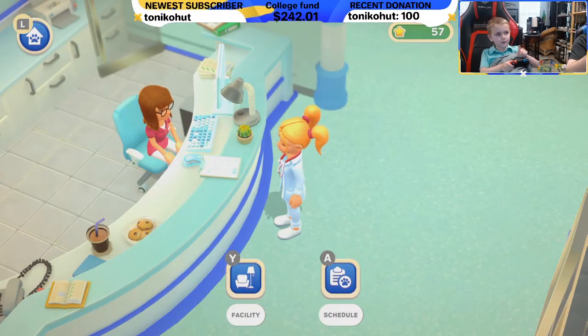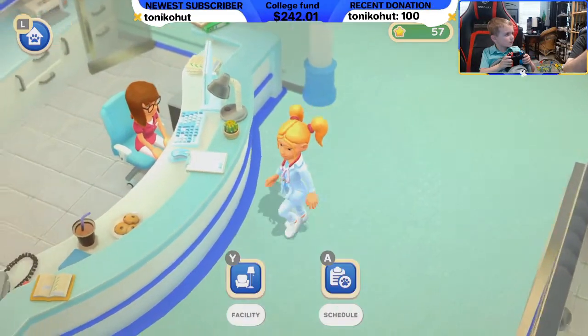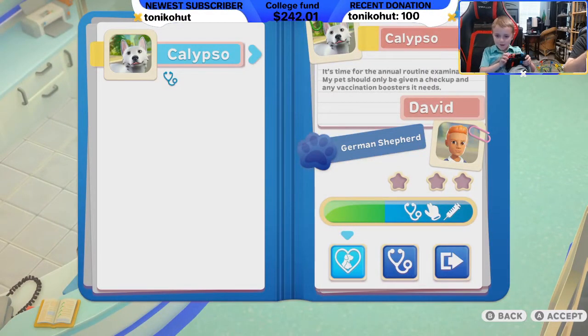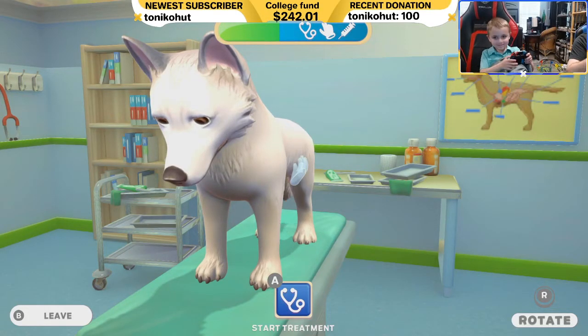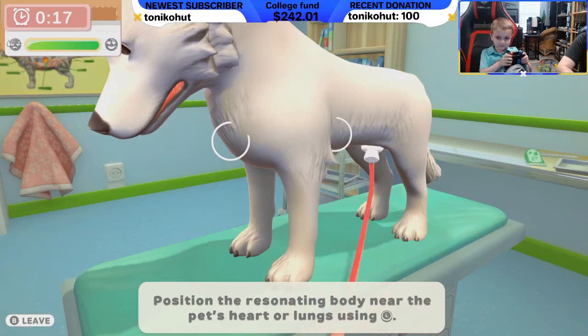Alright, well, let's fix this pet so we can build our new room. I want to see what it looks like. 1,250 when you need... 1,125, I think it said. No, 200. Okay, well, I guess we'll find out after we fix this pet. We'll see. Won't we? We shall see. What are we doing?